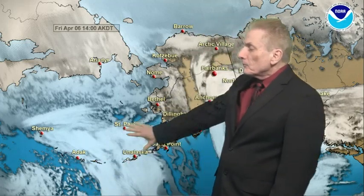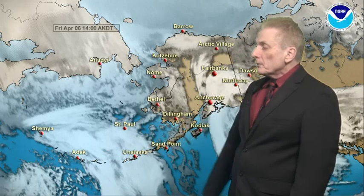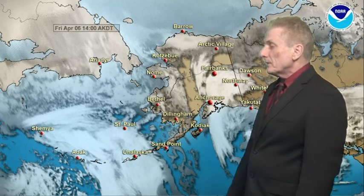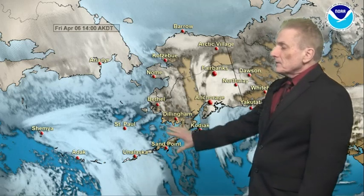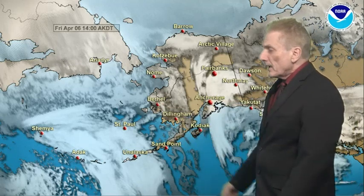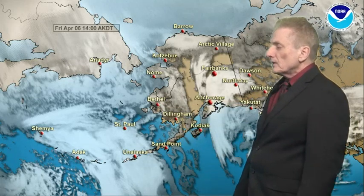And precipitation spreading up toward the Pribilof Islands, eastward across the eastern Aleutians here to the Alaska Peninsula, just barely making it there. Then getting some clearing over Bristol Bay here, a few isolated snow showers along and inland over the southwest coast, but nothing very significant.